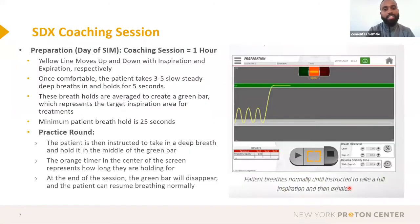All right, so the SDX simulation is broken down into 2 parts. The first part is the SDX coaching session. Within that, there's a preparation phase and also a practice round. So that is part 1. And then the next part would be the actual SDX simulation.